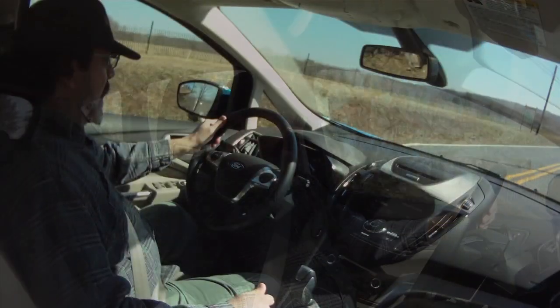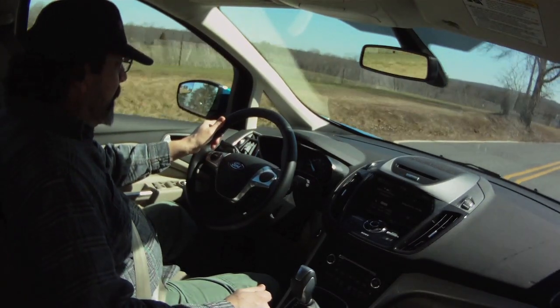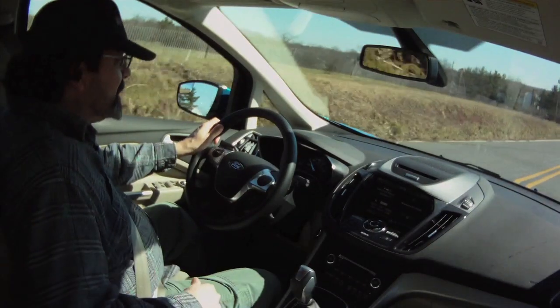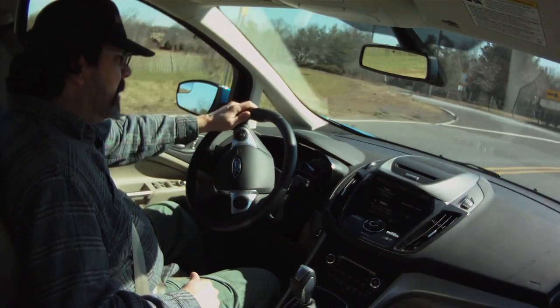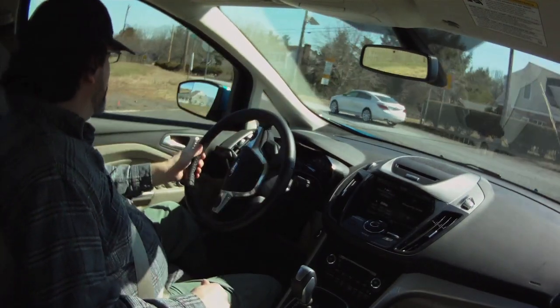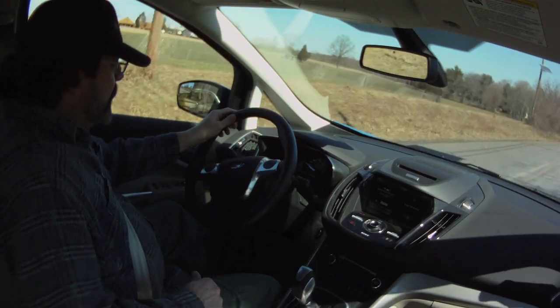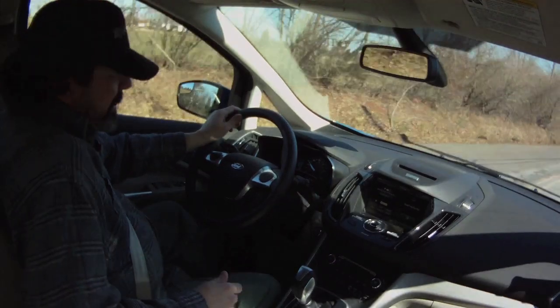So again, right now we're in auto EV mode, and I'm going to try and drive it gingerly, although I might stomp on it for you once so you can see what happens. It's so quiet, it's eerie, basically.